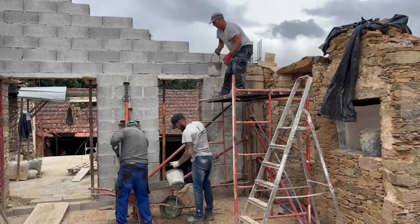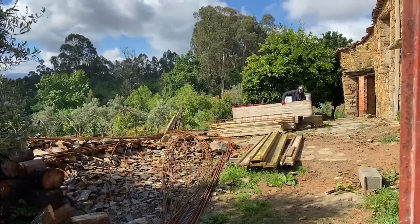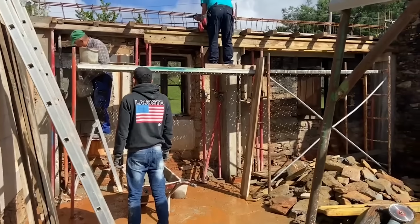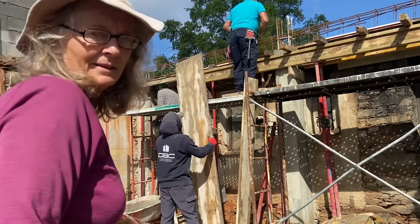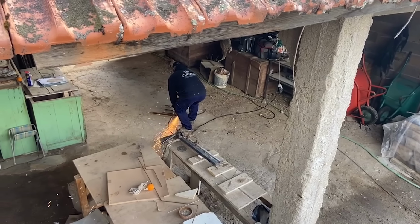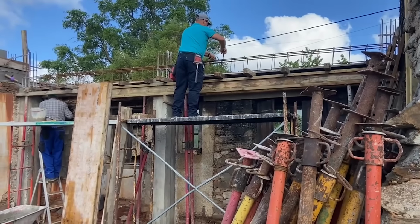In our previous video, the pillars were extended to their correct height so that the beams can be added. And that's what's going on this week. Well, the beams are going up now for the roof of the veranda. Just putting the steels in and getting the forms ready for the next big pour.